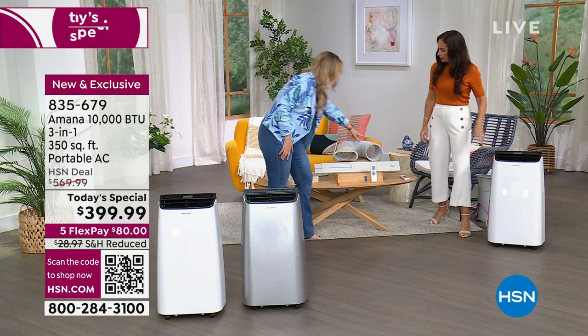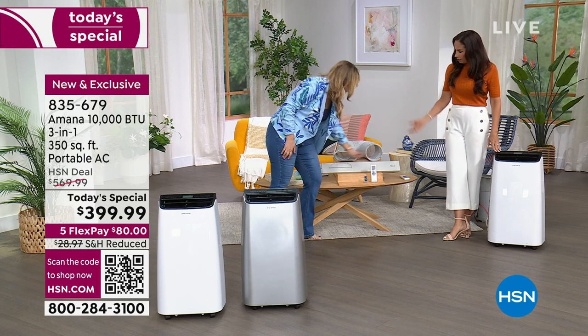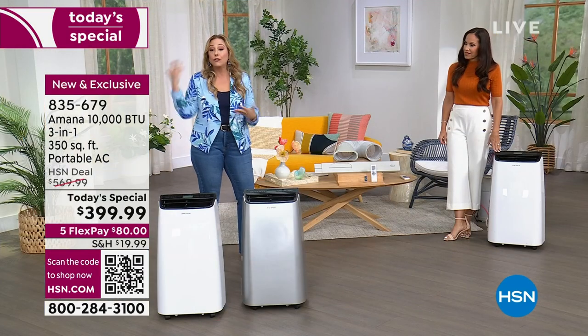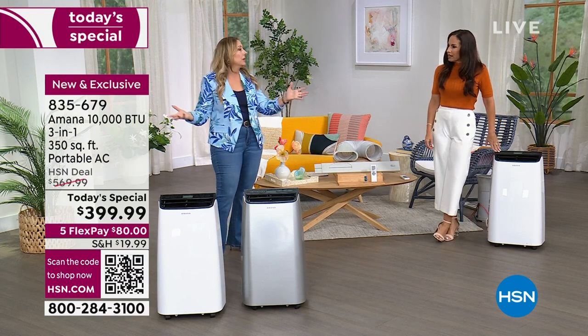This goes in the unit. This goes out the window in this hole right there. There are the batteries for the remote control. They're included. There's nothing you need to buy. There are no filters, no future purchases. There's nothing you need to do except have electricity in your home, because it plugs in.